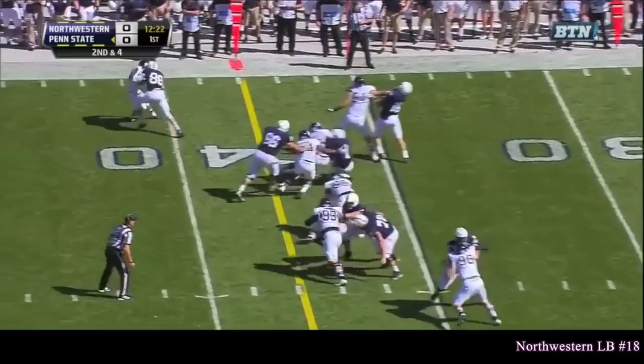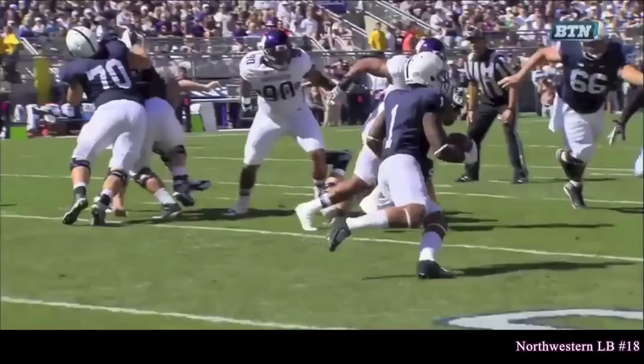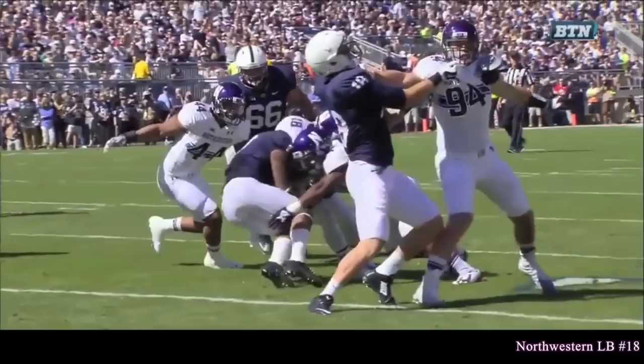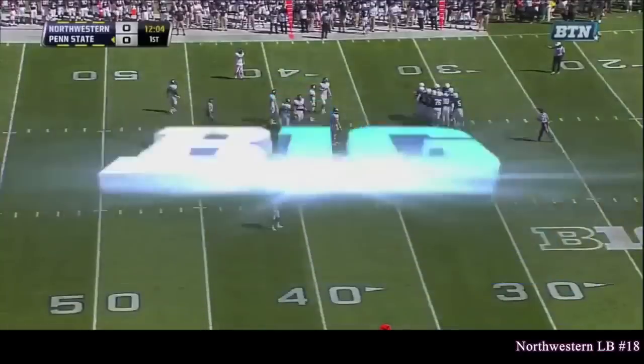First run of the game for the Nittany Lions. Here's Belton. Oh, he's stunned. Thrown down right at the line of scrimmage. Anthony Walker, first collegiate start, and he shows off right here. The first run play that comes his way, he brings it along with Ibrahim Campbell in the double team.